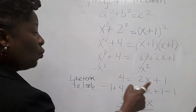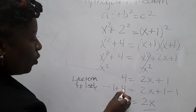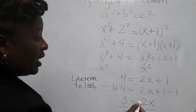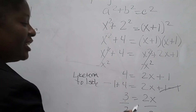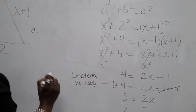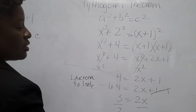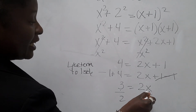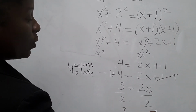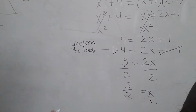Because what you do to one side, you have to do to the other side. When you do that, you're left with 4 plus a negative 1, which is 3, and you're left with just 2x because the 1 goes out. So now you still want to get x by itself, because the whole thing is to determine what x is. So you divide by 2 on both sides. What you do on one side, you do on the other. So now you know that x is equal to 3/2.